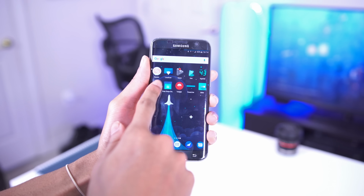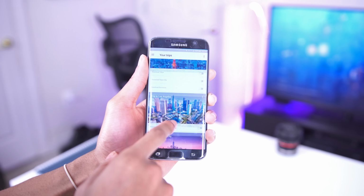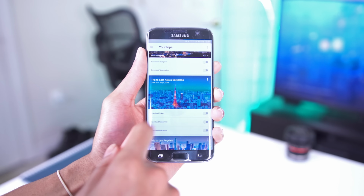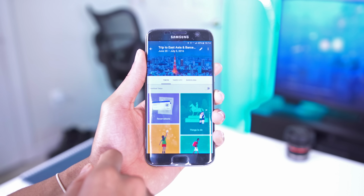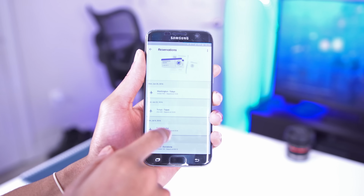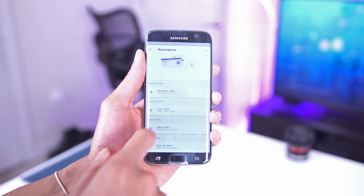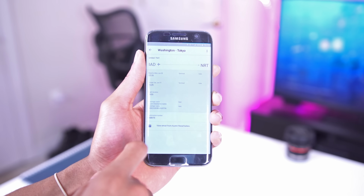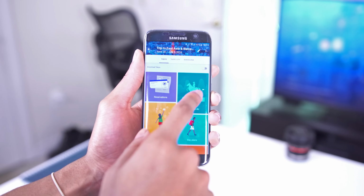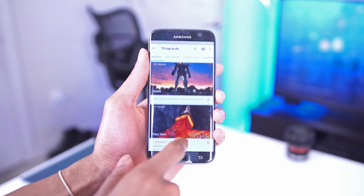So the first one I have here is extremely useful for people like me who like to travel, and it just came out recently, just a couple months ago, and that's Google Trips. If you have a Gmail account, which most of you probably do, this is a great way to organize your trips. It automatically pulls the flight information and all of the itineraries, your hotel, your flights, and everything from your email, and automatically places it into this app. And it's great for a lot of reasons. All in one app, you can pull just about everything related to your trip.